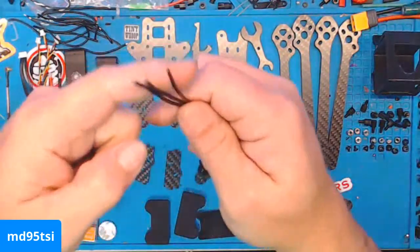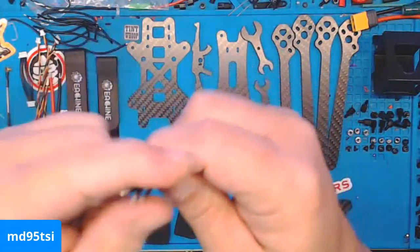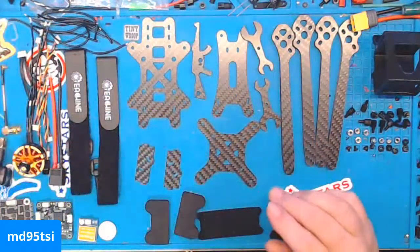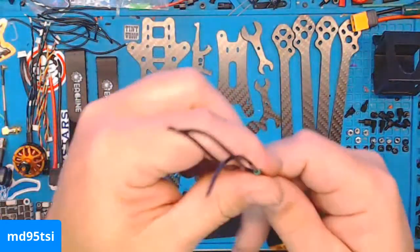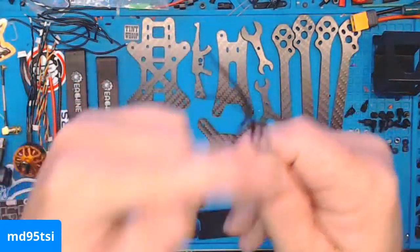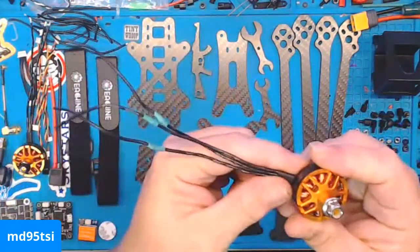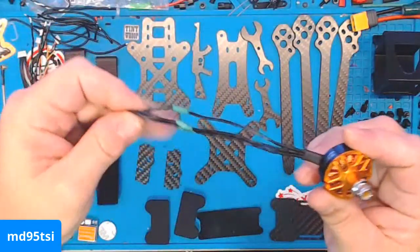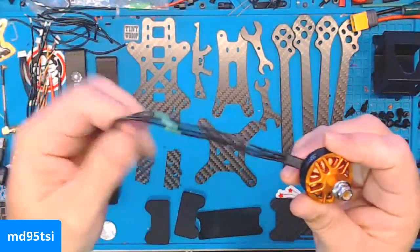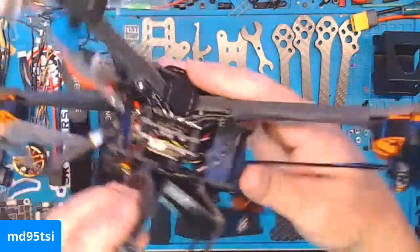But these motors, you see here what goes on is they're hardwired. So what I'm doing is I've done one motor. I cut some of the wire off and put some silicone wire on the end, because when you solder it all up you're going to have less vibrations with this silicone wire versus the harder wire. And you can see mine looks ugly. I haven't done it yet.